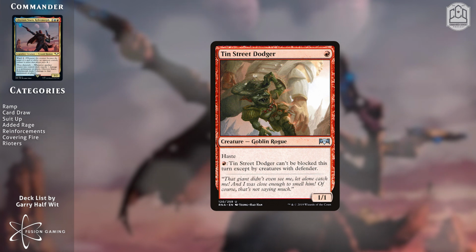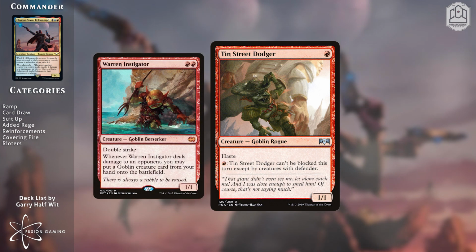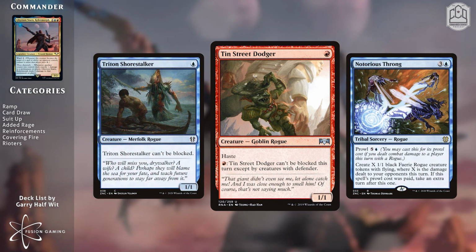And, of import, it's a rogue. He's a goblin rogue. So you could Warren Instigator him in, or you could prowl him and get a second turn off of Notorious Throng. Should be pointed out, Triton Shorestalker is also a rogue. Oh, yes. There's 2. Here's the third one.